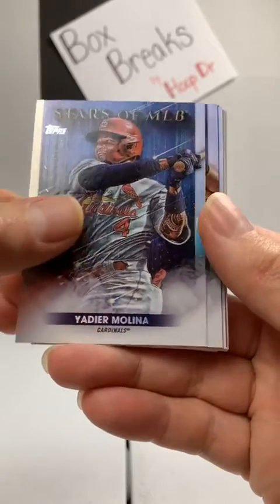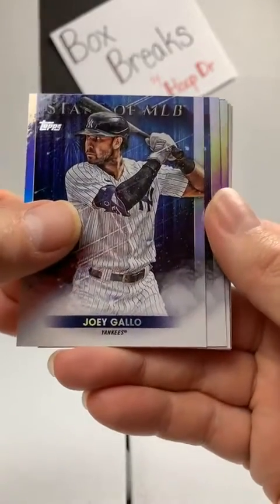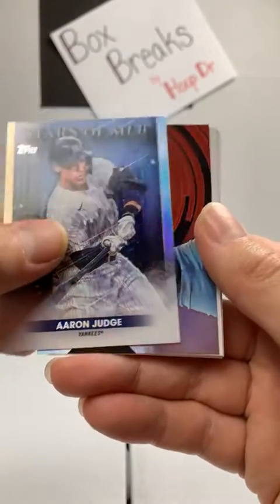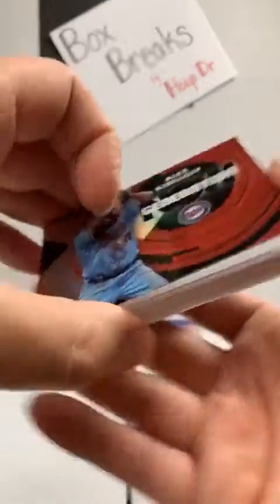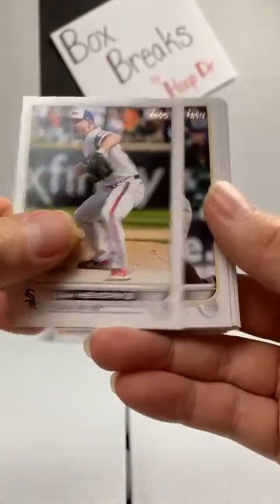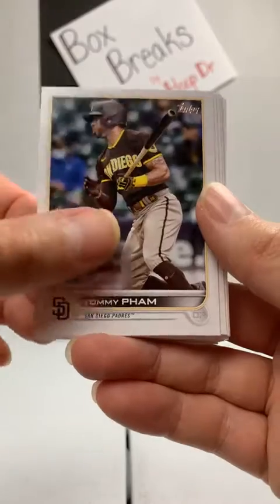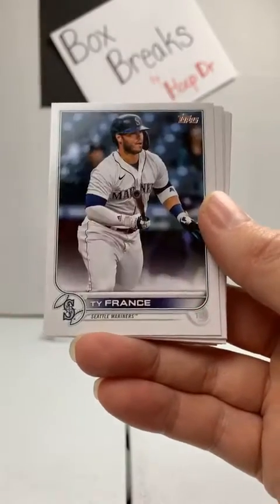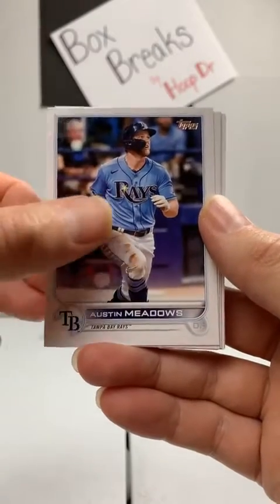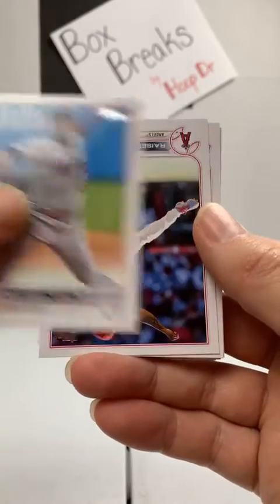Stars of the MLB. Molina. Cardinals. Gallo. Yankees. Buster Posey. Giants. Aaron Judge. Yankees. And Generation Now, Alex Kirilloff to the Minnesota Twins. Liam Hendricks, White Sox. Tommy Pham, Padres. Jesse Winker, Reds. Ty France, Mariners. Matthew Boyd, Tigers. Austin Meadows, Rays. Valdez, Houston.